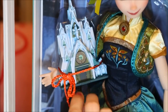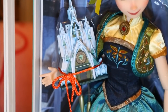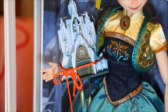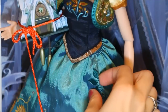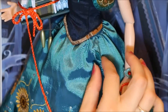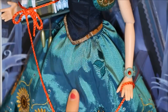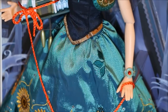It does have this little plastic piece here to keep these little pieces separated so they don't get bunched. And she is holding it here with a little string from the short that she follows. She also has little pockets here on her dress, and they are real pockets. You can put your finger in them, and you can style her and put her hands in them if you wanted to. Little embroidery there of a flower. It's really nice. I do love this color green that they use for the skirt. I think it's just gorgeous. It's really shimmery, which is nice.